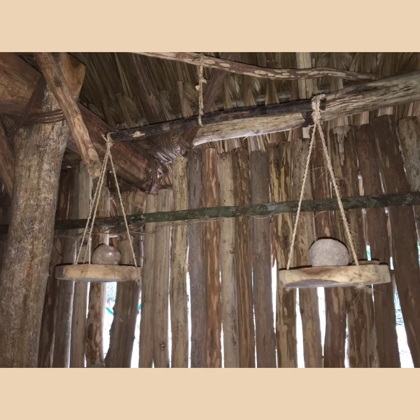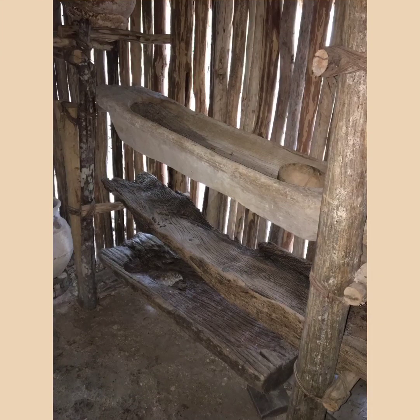Some were handmade and others introduced by Western civilizations. Here is a balance scale made out of wood. These wood artifacts are called batellas and are used to grind corn. The top one belonged to his mother and great-grandmother. The middle one belonged to his great-grandmother and her grandmother, and the bottom one has been in the family for too long to know who it belonged to.